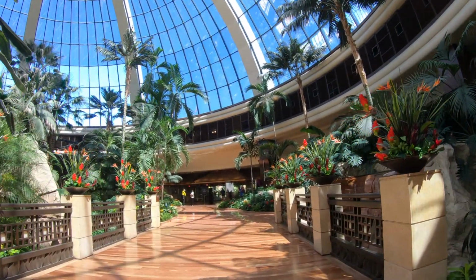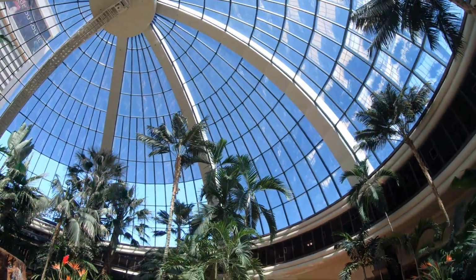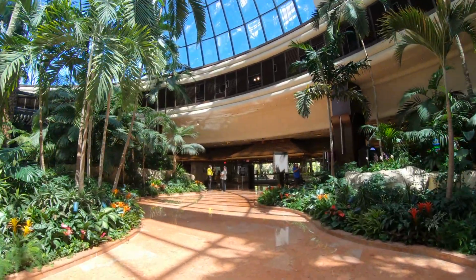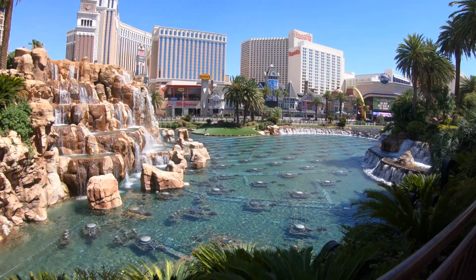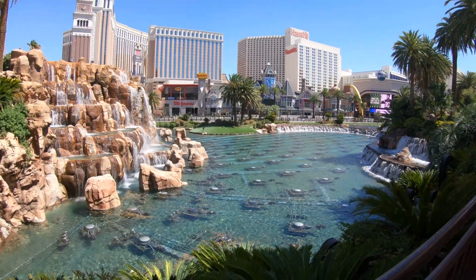And I don't know if it's me or not, but it seems like the Mirage has one of the longest frontages on this strip I've ever seen. It seems like it takes forever to get from the TI to Caesar's Palace because it just seems like you're walking and walking and walking in front of the Mirage. Hey! He said longest frontage!